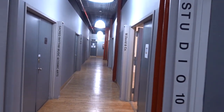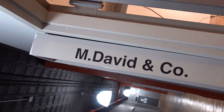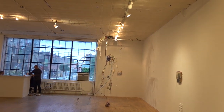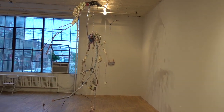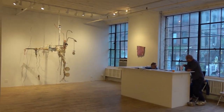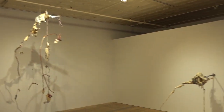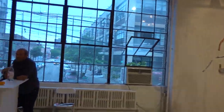Okay, well, we're out here at 56 Bogart Street. We're gonna run into the Michael David and Company Gallery. And we're gonna try to catch Daniel John Gadd and talk to him about his show, Animal. Okay, well, we'll take a look at this. This is all new work, and it's kind of a departure for Daniel. You want to come and talk to us a little bit about this?